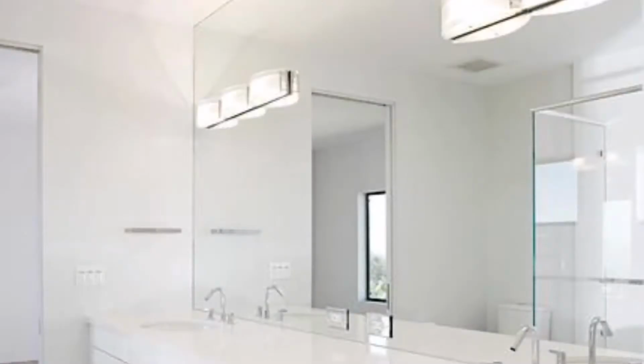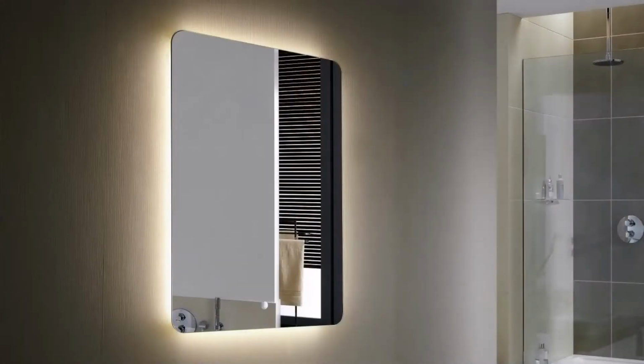If the ceiling height is relatively low, placing mirrors closer to the ceiling or even all the way up the wall can create the illusion of a bigger space. It could also be worth thinking of backlit lighting options, which can help amplify light even more in the bathroom, but with a simple and minimalistic approach.